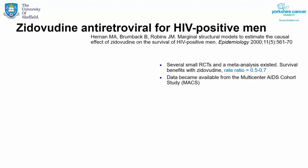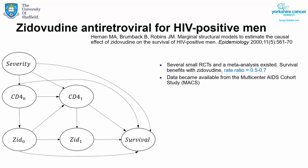And according to the RCTs, zidovudine led to survival benefits with a rate ratio of around 0.5 to 0.7. But it made sense to try to estimate the effect using the bigger data set available from MACS to see what the effect looked like in clinical practice. So that's what the authors tried to do.